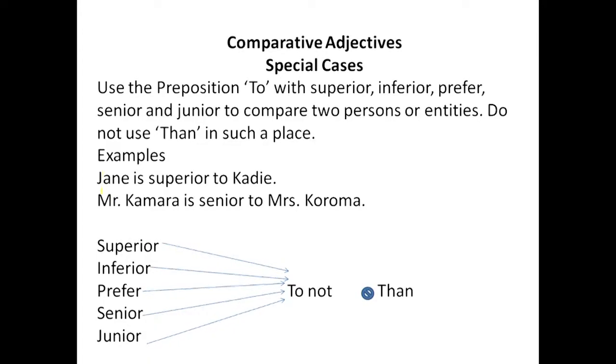Jane is superior, and you can see here, Jane is being compared to who? To Kadi. And we don't use "than." Jane is superior to Kadi. You cannot say Jane is superior than Kadi. This word is supposed to take "to" always.